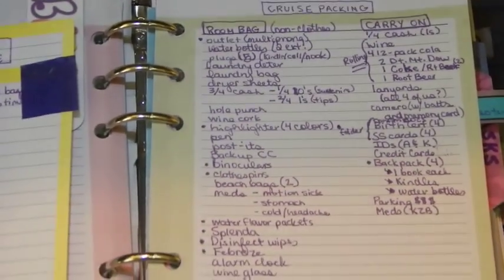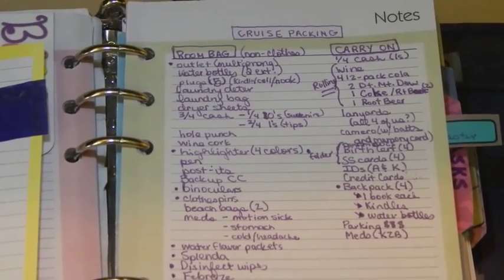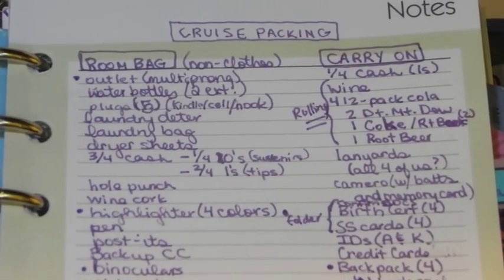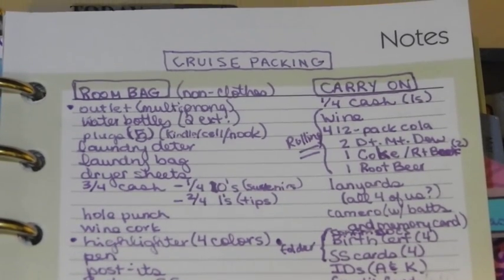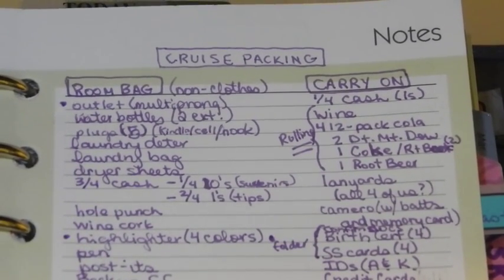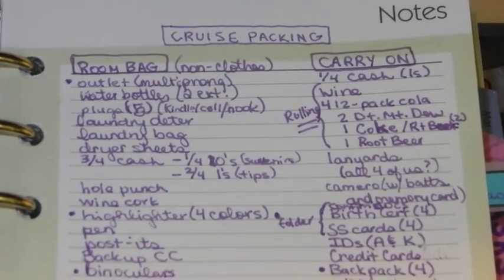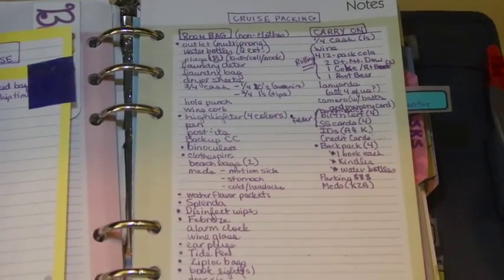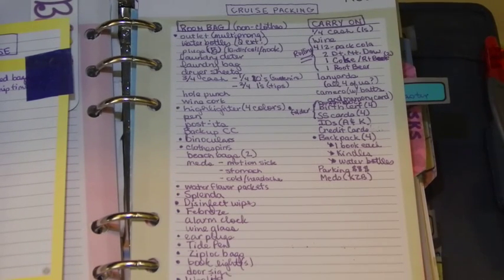The other thing I have is my packing list. And you can see it says cruise packing. I'm sort of dividing it into two categories. So I have my room bag, which is just going to go into the room, but that doesn't include clothes that I'm checking. So this is sort of my checked bag, but not of clothes. And my carry-on, and each of us is just going to have a little backpack as a carry-on in addition to one rolling bag. And the reason we're having the rolling bag is because wine and colas need to be brought in on that rolling bag.